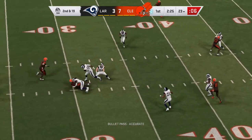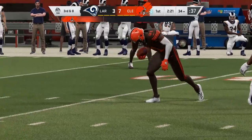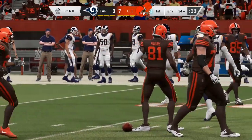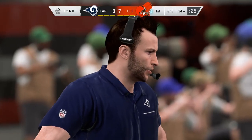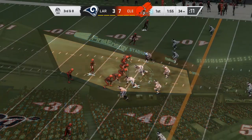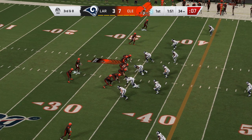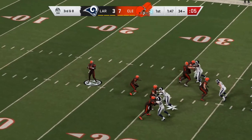He's got Higgins over the middle. They get 11 back on that one. It leads to third down. The Rams go nickel here defensively on third. Here we go, D, get off the field. From the shotgun, it's Mayfield.